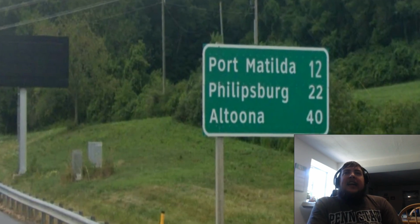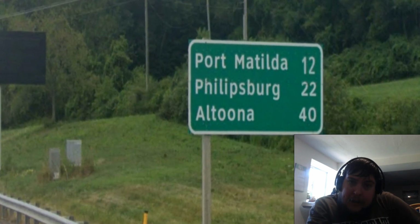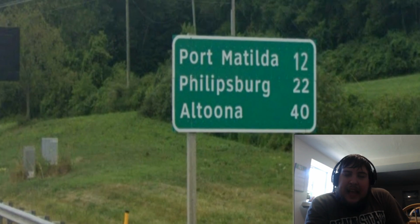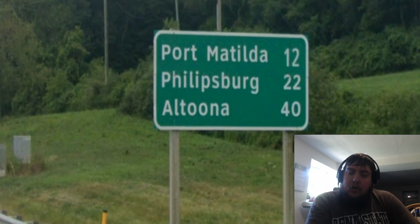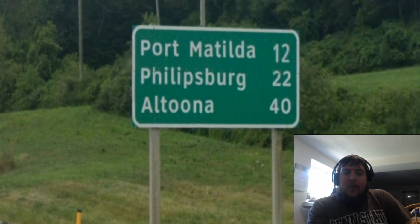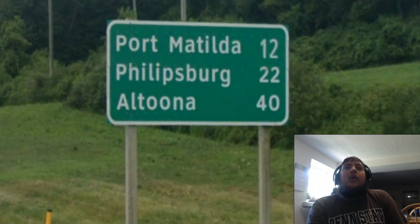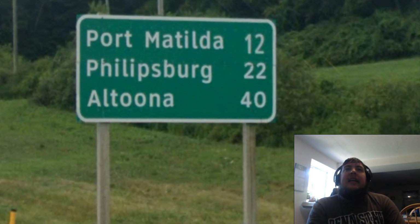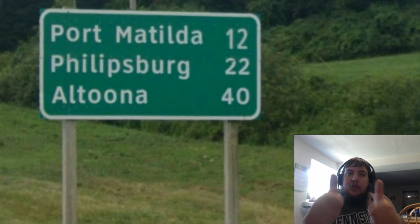And then we get a mileage sign with Port Matilda on the top line, 12 miles away, where it belongs. No need for that to be on overhead signs or anything like that. Certainly not northbound out of Tyrone, which also shouldn't have been a control city from Altoona. Yeah, Port Matilda to have on the top line of a mileage sign is fine, but not anything else. And then we got Phillipsburg on the second line, 22 miles away for US 322. And then Altoona is on the bottom line, 40 miles away.